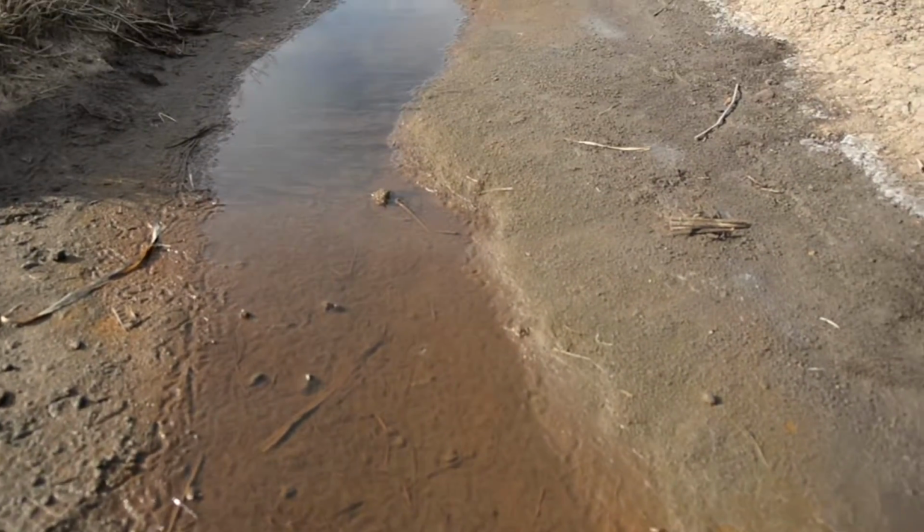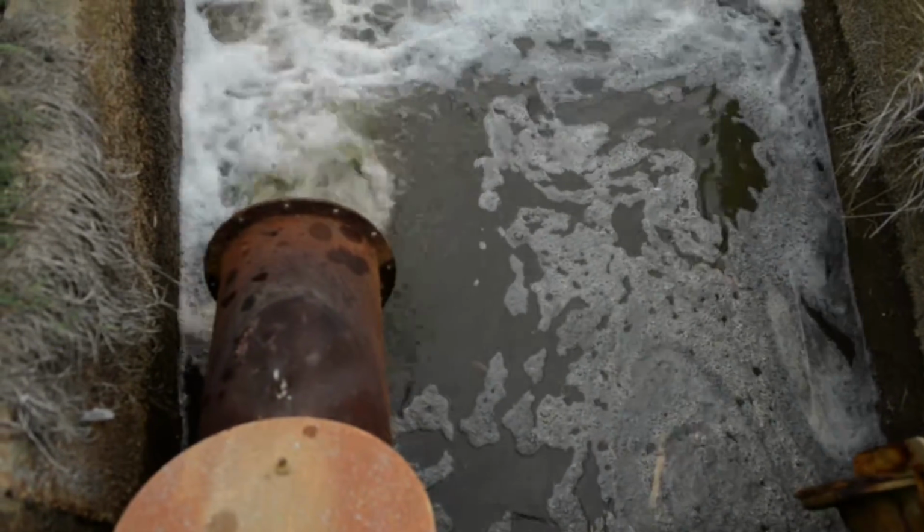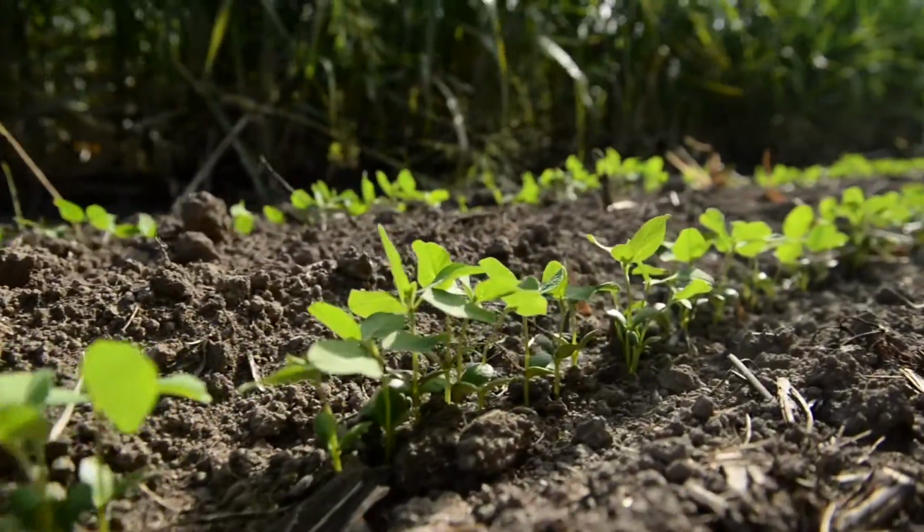We laser level the farm to get the water to run off. We have increased the capacity of our pumps from 4 megalitres per hour to 10. I've increased the soil organic carbon by 2%, and for the drier periods, we retain the residue on the farm to hold the moisture, so they've cut the evaporation of the water.